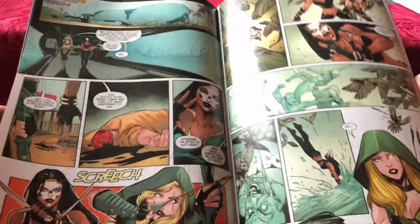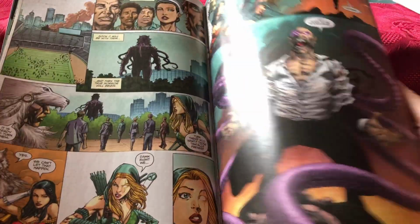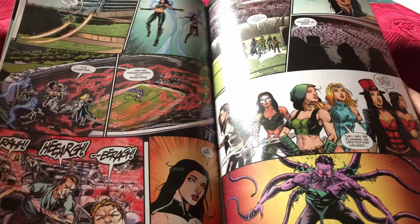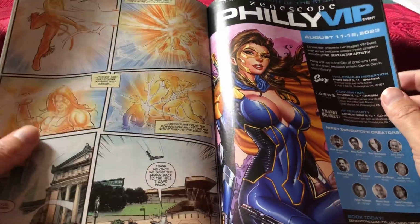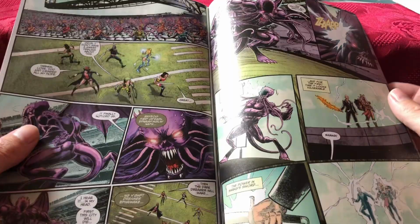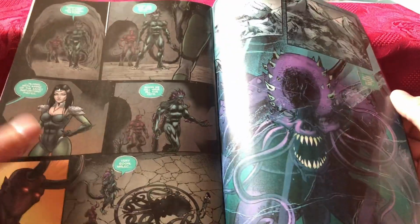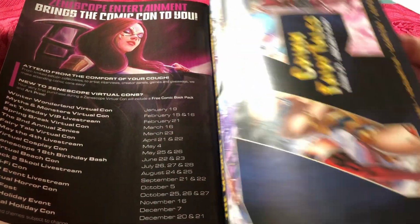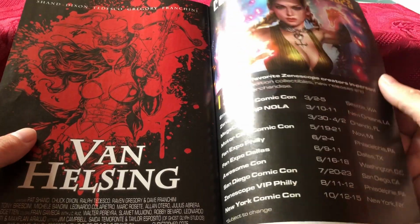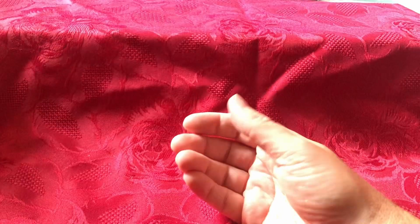There's no nudity within. I will give it to Zenescope and Dynamite for at least still allowing women, you know, albeit the perfect example of a woman, to be women on the covers of their comics, as opposed to individuals that are more questionable, have a questionable look about their sexuality. Marvel tend to do that, or did go through a phase of doing that. So yeah, that's good.